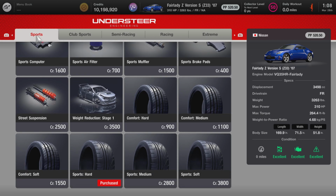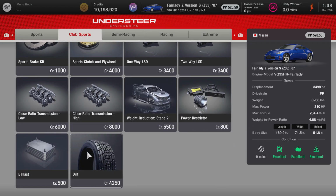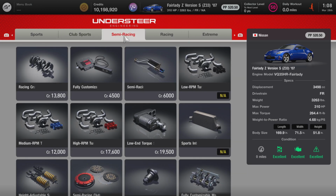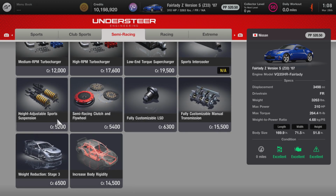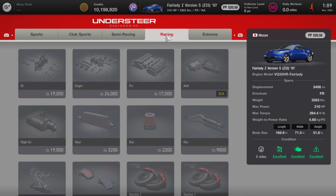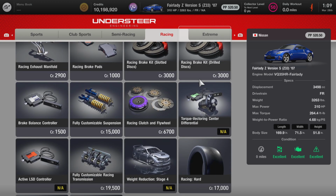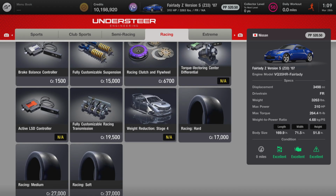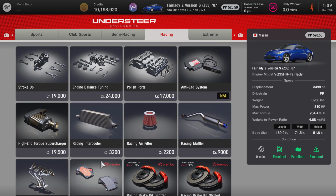Under the sports category, everything on this page is available for purchase. Under Club Sports, same thing, everything on this page is also available. Under semi-racing, with the exception of the low RPM turbocharger and the sports intercooler, everything else on this page is fair game, including the medium and high RPM turbocharger as well as a supercharger. Under the racing category, everything on this page can be added with the exception of the anti-lag system, the torque vectoring center differential, the fourth stage of weight reduction, and the active LSD controller. So there is a lot that can be done to this car to improve its performance and power.